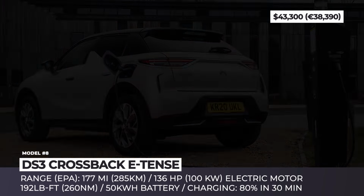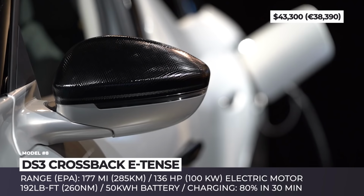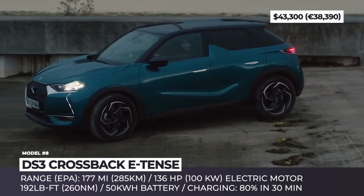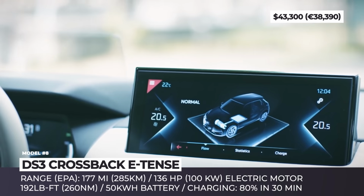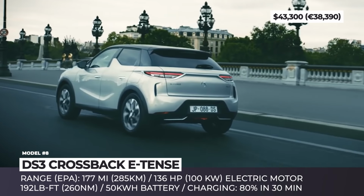DS3 Crossback E10S. The only electric vehicle by the PSA group's luxury arm belongs to the subcompact crossover class, and it is marketed as a Class C and comfortable city driver. Built on the company's common modular platform, the DS3 Crossback E10S shares its underpinnings with a number of Opel and Peugeot vehicles and comes powered by a single electric motor fed by a 50 kWh battery.